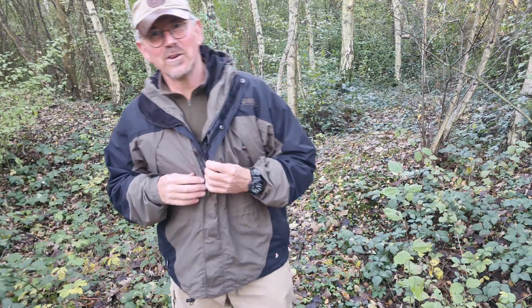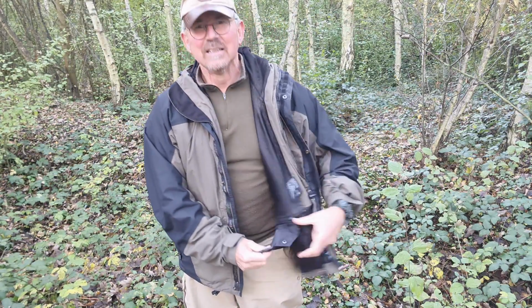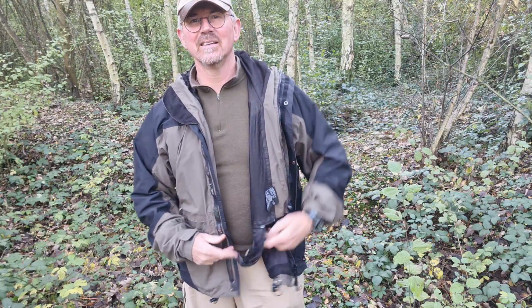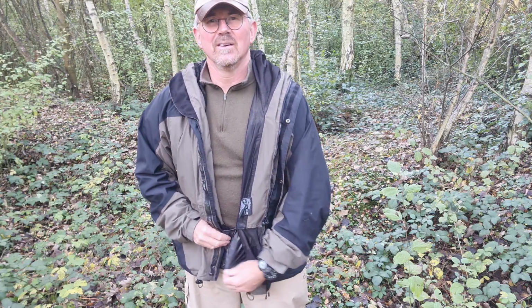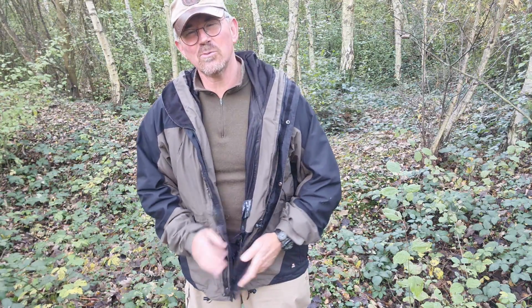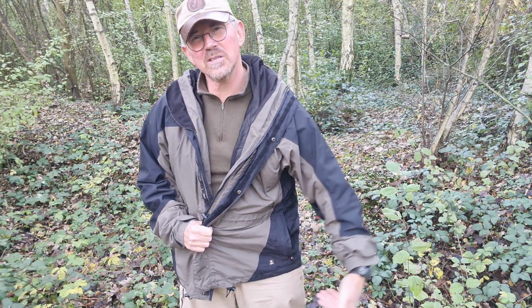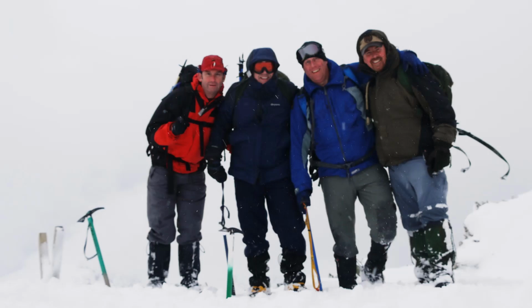Now there is another feature of this jacket as well, again because this is set up as a mountaineering jacket. It also has this, and this is a snow skirt. So what you can do with this is, once you've got your waterproof trousers on, etc., you can do this up and it seals and it stops the snow and spindrift going up inside the jacket, which an awful lot of jackets don't have. But as I said, this is a fully spec mountaineering jacket.